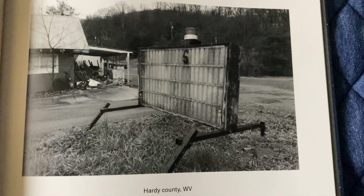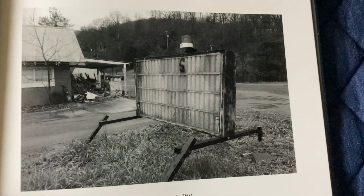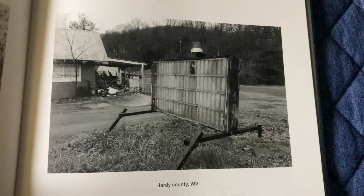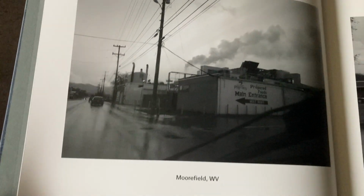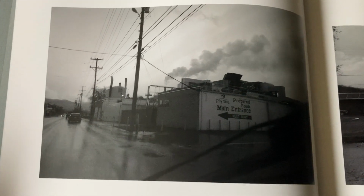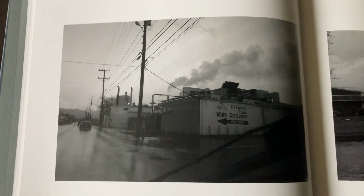Hardy County, West Virginia again. Just this road sign, kind of like an old antique shop. The sign just had the letter S on it, which I thought was kind of interesting and peculiar. And back in Moorefield here, driving down the road, you can see my windshield wiper. This is Pilgrim's. You can see the factory smokestack and the mountain distance and the wet road.